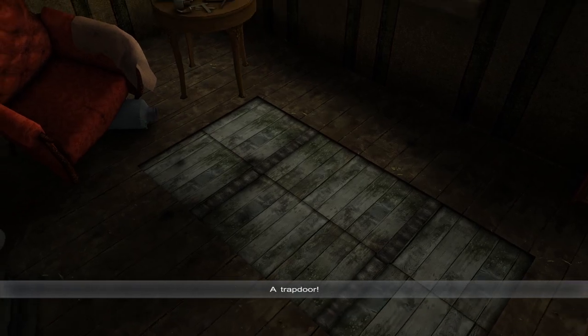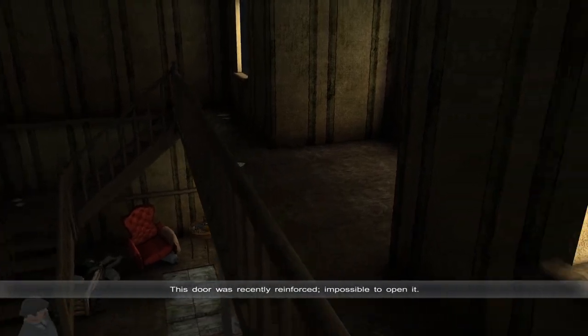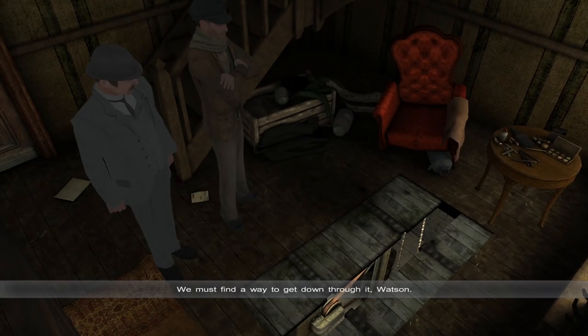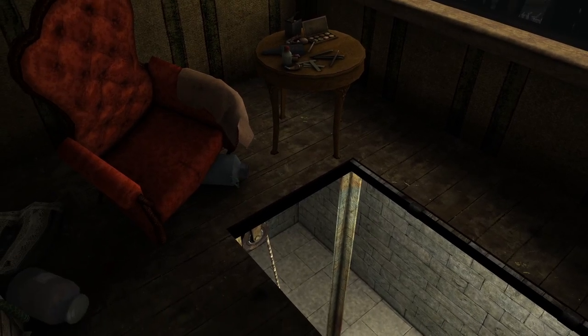A trapdoor! I'm going upstairs first. This door was recently reinforced. Impossible to open it. We must find a way to get down through it, Watson. Incredible! The roof.